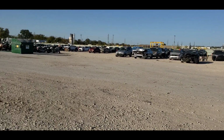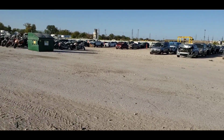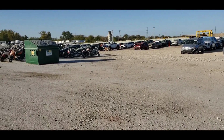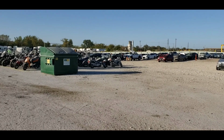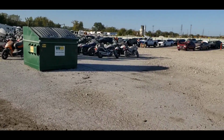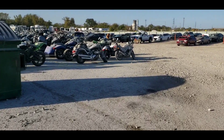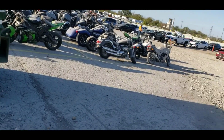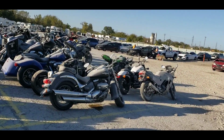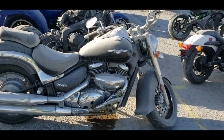We're going to try to cut across real quick because they got a bike sitting out that I wanted to look at, that I was actually looking at inside. While I was chopping it up with the folks in the office, they said, we're actually going to bring it out there so you can get all the footage. So I said, okay, I'll just go ahead and come on out here so I can show you guys every little thing. And I mean every little thing. So, let's start off. Boulevard C50.